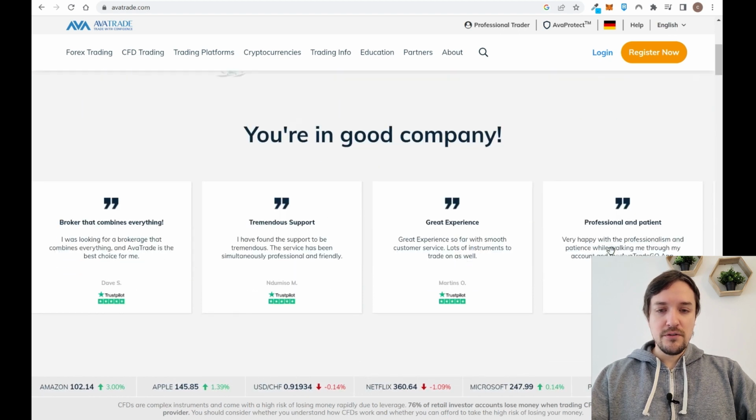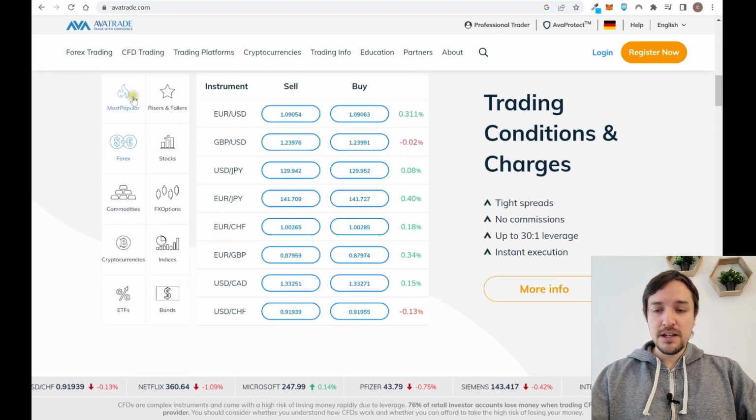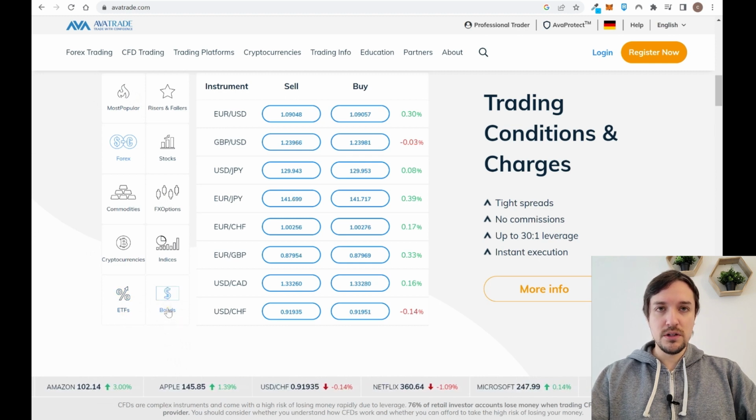These are some of the reviews that people leave on the Trustpilot platform. In here you will see all the types of assets that are available inside the broker, and you can even, as you can see, trade with ETFs or bonds. If you like to trade indices of the US market, such as the Nasdaq or the S&P 500, you can also trade in here. And there are also options available, like trading with options. I believe this is something that you should avoid because the risk is so high that, in my opinion, it's hard to win. But even so, if you want to trade with options, there is the possibility to do so in here.